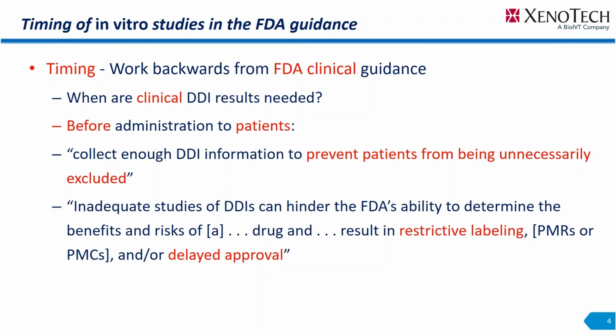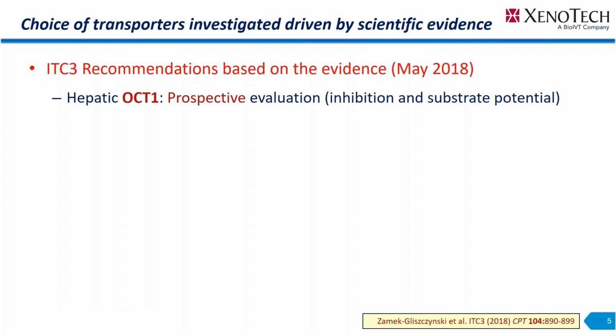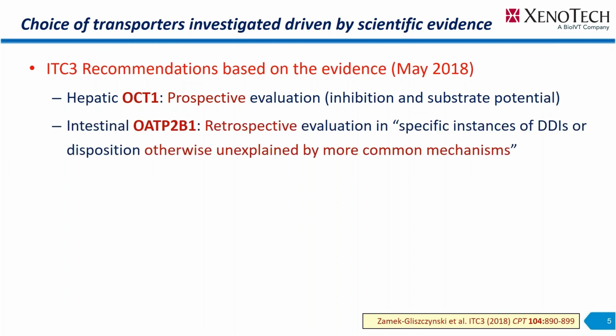But one of the things that's most important when it comes to clinical development is preventing patients from being unnecessarily excluded. So that in particular can occur during oncology development in your phase 1 study or later other drugs in phase 2. Now, the choice of transporters investigated should really be driven by scientific evidence, and this is underscored in the ITC 3 recommendations based on current scientific evidence. So for hepatic OCT1, again, as I mentioned, they recommend prospective evaluation for both inhibition and substrate potential at this point. And when it comes to intestinal OATP2B1, retrospective evaluation in specific instances of DDIs or disposition otherwise unexplained by more common mechanisms.